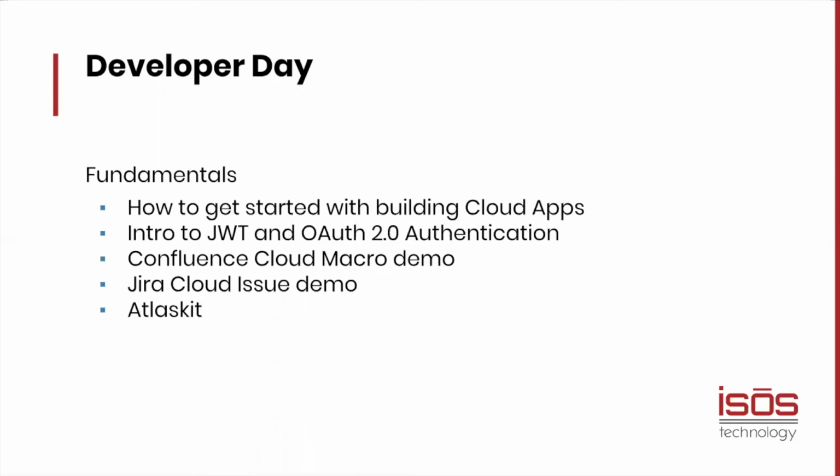There's a Confluence Cloud macro demo. An Atlassian developer showed off how you can create a macro, how to extend Confluence pages, which is the main feature of Confluence, and how to extend that with macros, rendering a table of users. It gave intro developers some ideas on how to extend Confluence.